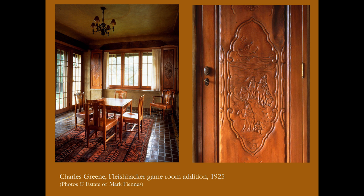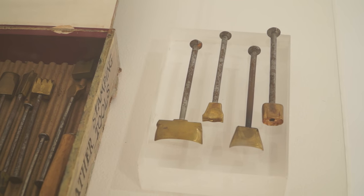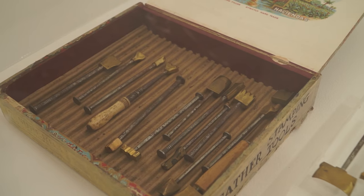There's some discussion about whether or not he was really capable of making this suite of furniture, but he surely did the carving and the decorative embossing on the leather. You see a box over here with leather stamping tools in a cigar box. These are tools that Charles Greene made. And it's just so obvious that these are handmade leather stamping tools, mounted on the end of a 10-penny nail, and probably brought back to him memories of his days at the manual training school.